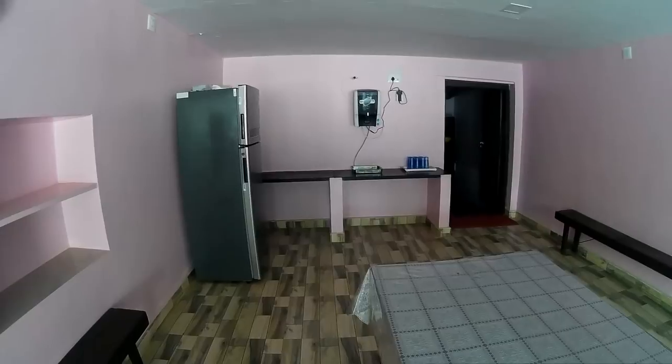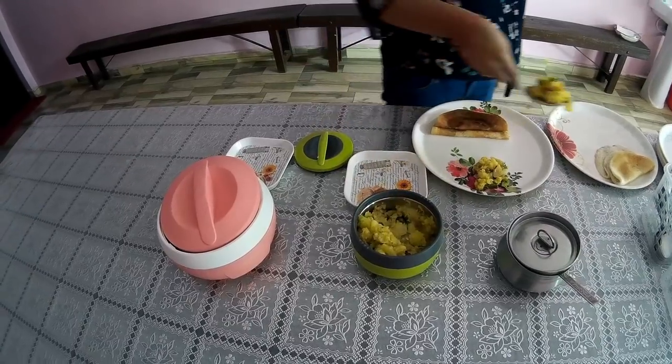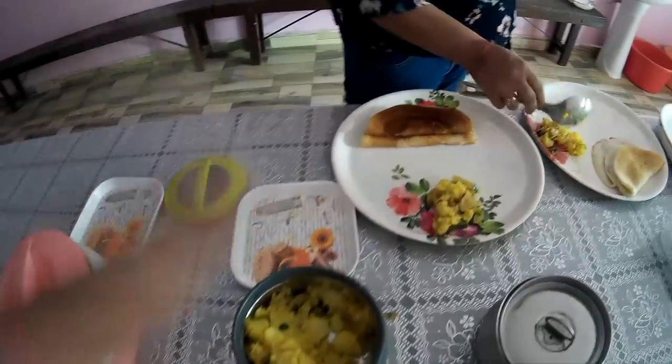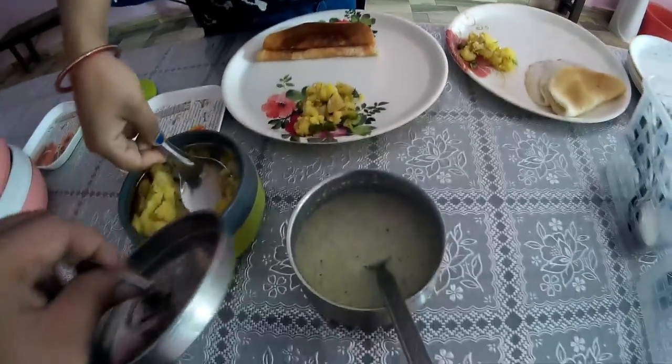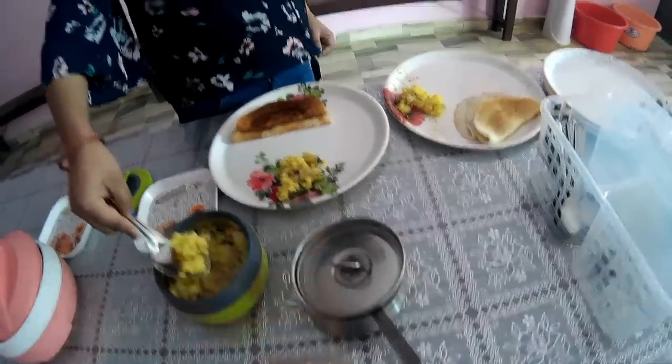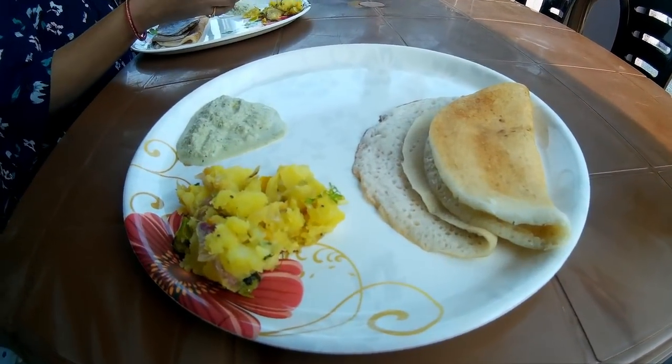Okay, now time is 7:36. We are gonna have breakfast now, and we will be going to the next resort, which is around 40 kilometers from here. So this is the kitchen or dining area. They have dosa, aloo, and this is chutney. And this is what we are having.